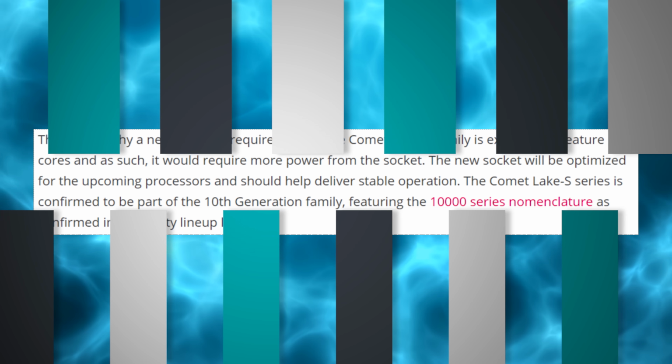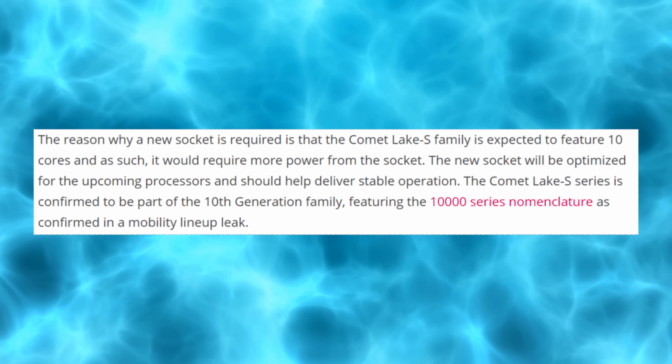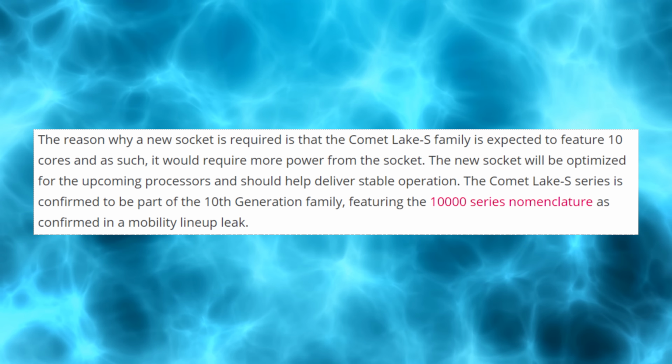It's not good enough for 10 cores, which in fairness might actually be correct because they're not getting any more efficient. It's not like they're actually going to be able to run more properly on a Z370. They're actually going to need to draw more power. VRMs probably weren't designed. The power delivery through the socket probably wasn't designed to just muster enough juice for this behemoth 10 core. So we will see how it goes. It's kind of sad. I really don't like it. The new socket's supposed to be optimized for upcoming processors and could help deliver stable operation, which I mean is basically the opposite of what Intel has been lately, stable operation.